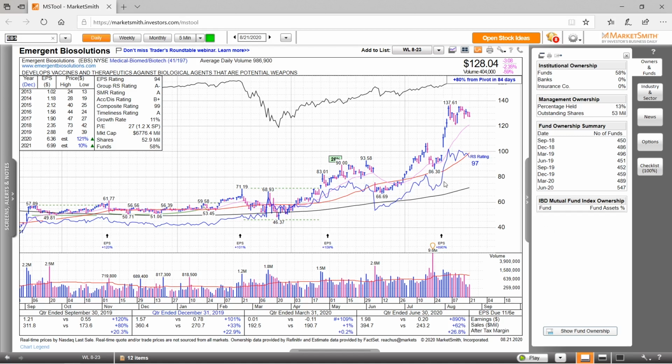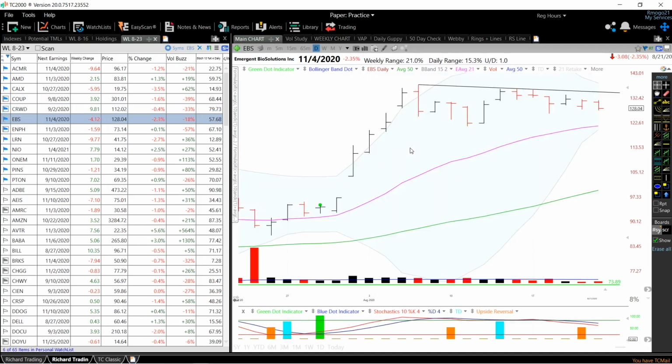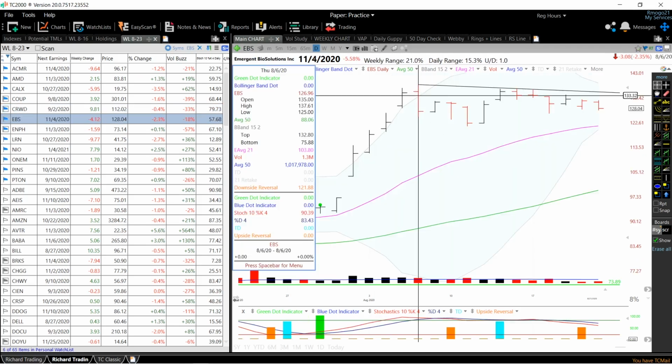And overall, taking a look at the chart, you can see it's moved up 80% from the pivot in 84 days, and overall has been moving up quite quickly and basing recently, with the RS line basing as well. And overall, the RS rating is a 97, and taking a look at the technical setup that I would plan to use, I want to see a break of this downward trend line right here.